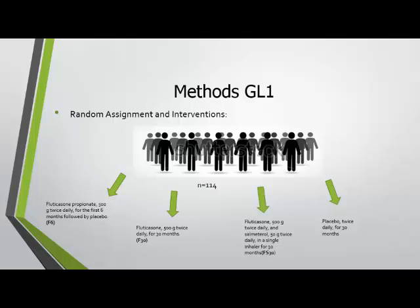I'll start from the left of your screen. The first arm would get fluticasone 500 BID for the first 6 months. This was a 30-month study, 2.5 years. So they would receive fluticasone BID for 6 months, and then placebo for the next 24 months. The other group was fluticasone twice daily for 30 months, and another was a combination of fluticasone and salmeterol for 30 months, and then placebo for 30 months. The study medications were provided by GlaxoSmithKline in the Netherlands, and the placebo inhaler had lactose monohydrate, so it looked the same as the other one.